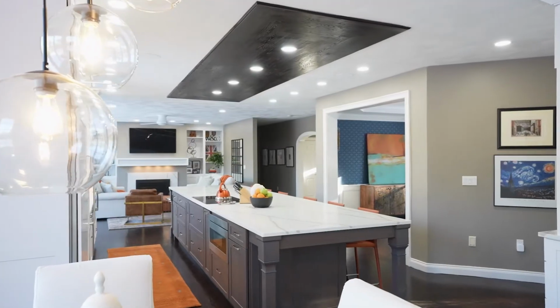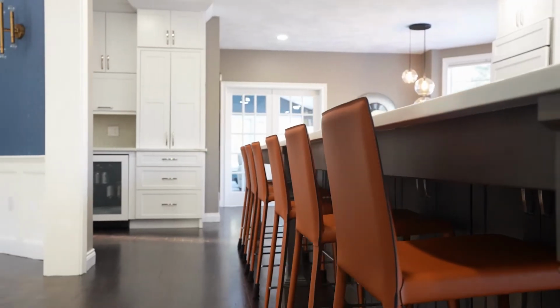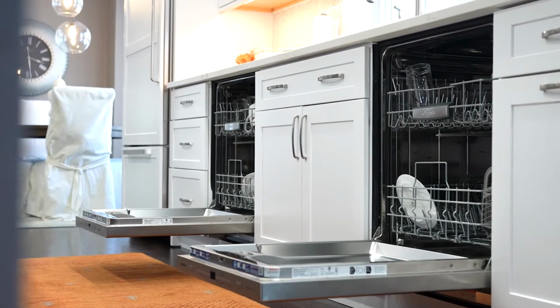How about the 16.5-foot island? Everyone comments on it, and they're all jealous about it. We absolutely love the space it gives. It allows 6 people to have a meal at the same time. And we love the 2 trash cans that you have given us and the 2 dishwashers.